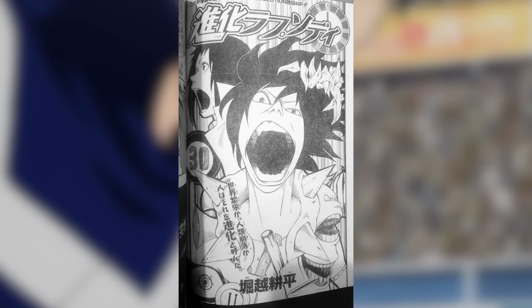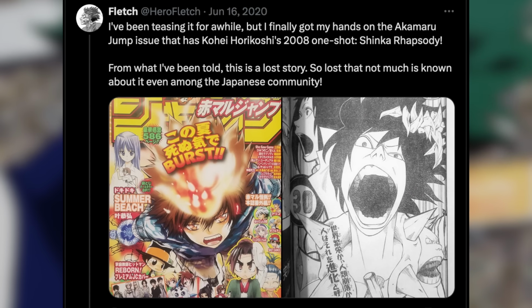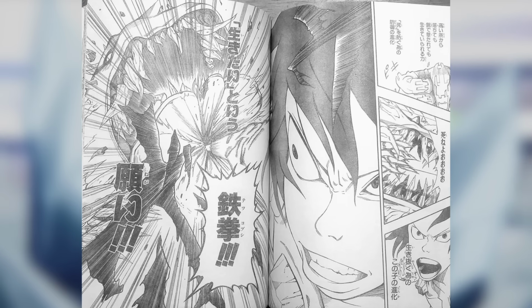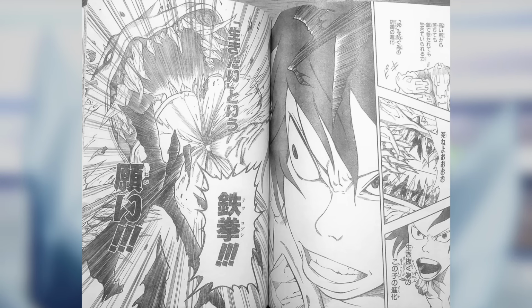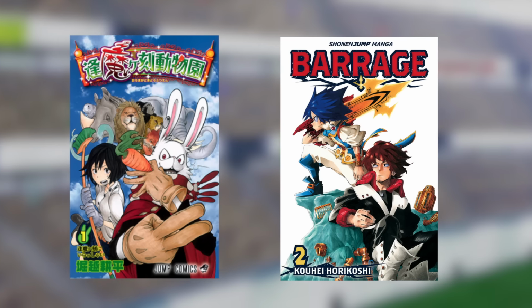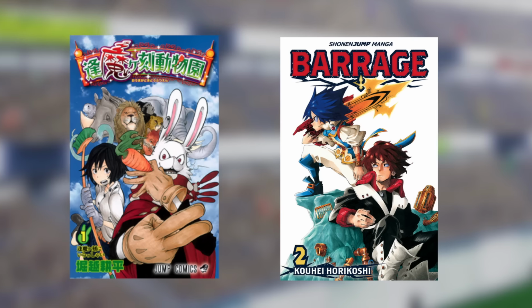The next thing he published was another one-shot that is impossible to find on the internet other than this single Twitter thread. But from the pictures, you can see it's like the final transition to his signature style. The noses are still very prominent, but the overall proportions of the face are much more anime-esque. And his other 2 works, Omagadoki Zoo and Barrage, are much more recognizable.